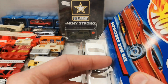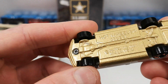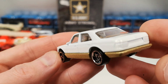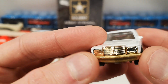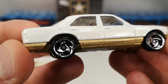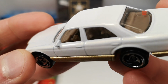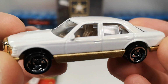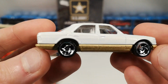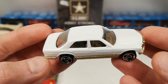So yes, I'm going to open it up and have a look at it. So this is metal on metal, Hot Wheels 380 SEL on the base. It's got a gold base and a pearl white body. Sweet. Hot Wheels logo on the back there. Has a separate plastic gold chrome piece for the grille and the headlights. A gray interior, with a proper steering wheel. There's some air passing through. Yeah, nice weighty piece. And the wheels leave a lot to be desired, but other than that, I think it's great. Yeah, fantastic.